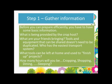So it's really important that you take some time to figure out what the crop host is providing, and then what your friends are providing. Some people have an easier way to transport equipment in and out. And then also, what tools can be left at home to finish up a project, right? So it's important to think through those steps.